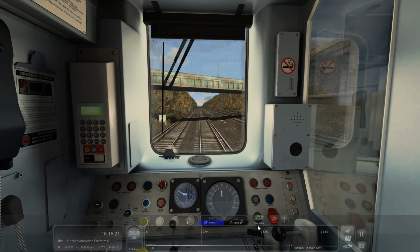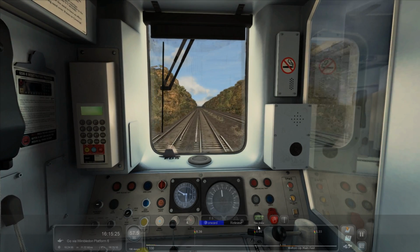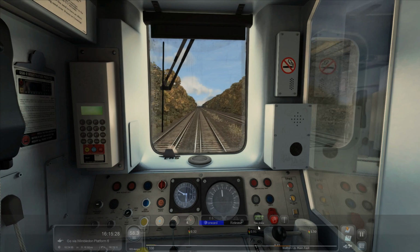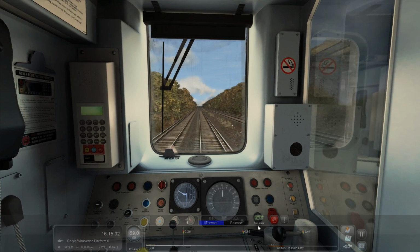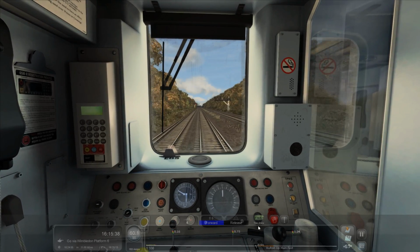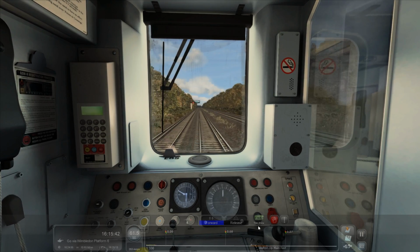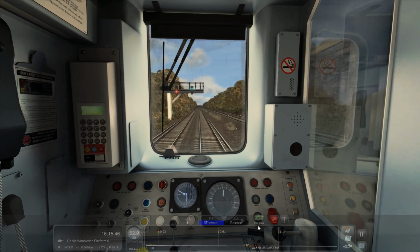But I'm pretty sure they do in real life use 455s as express trains sometimes. Not all the time, it's not a common thing. They're mainly the suburban metro service style trains. But right now I'm following a 444, I do believe, which obviously is a lot faster than me, so it doesn't matter how fast I go really in this situation.